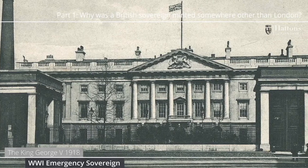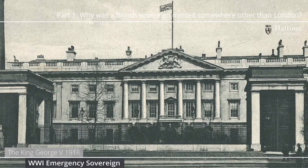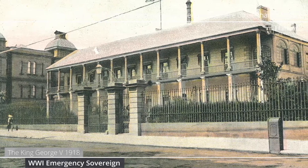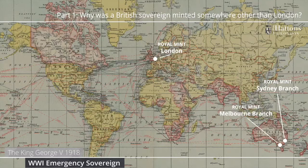Actually, sovereigns minted outside Britain were not that unusual. By 1918, Britain had been minting coins across its empire for many years. The Royal Mint had opened a branch in Sydney in 1854 after the discovery of rich gold deposits in the New South Wales region of what is today Australia. Two further branches of the Royal Mint were opened in Australia when more incredibly rich gold deposits were uncovered, one in Melbourne in 1872 and another in Perth on Australia's west coast in 1899.